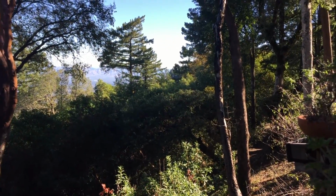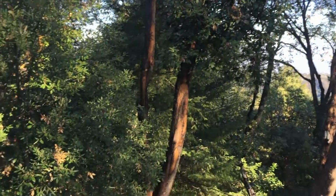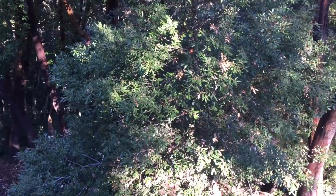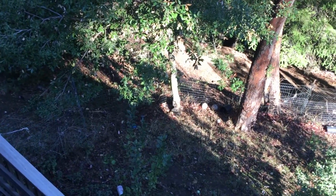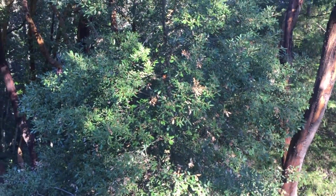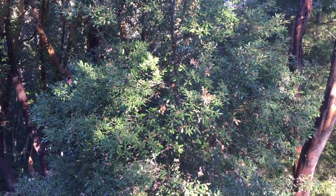Probably the predominant tree on the property, though, is the tan oak. You can see a fairly large tan oak over here. And I wanted to talk a little bit about a small tan oak that I have on my property that I've been watching for the last 10 years. If you look at this tan oak right here, it has a trunk diameter of about 10, maybe 12 inches. And it's been growing for probably 12 to 15 years, and it's been growing quite slowly.